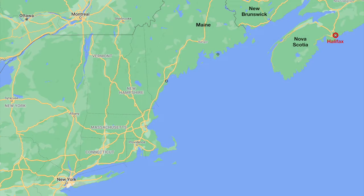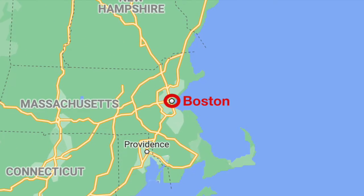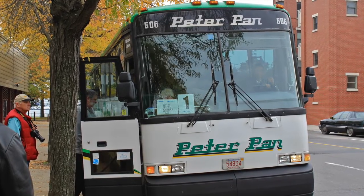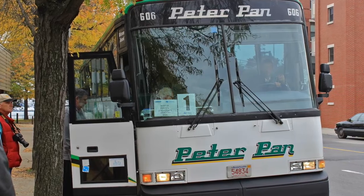After a day and a half and 425 miles at sea, we arrived at our last port of call, Boston, Massachusetts. We docked at the Cruise Port Boston. We had booked a guided bus excursion that would turn out to be the best of all the ones we had taken during the cruise.